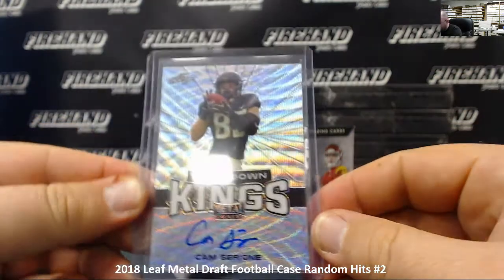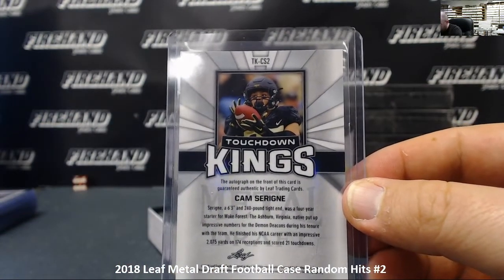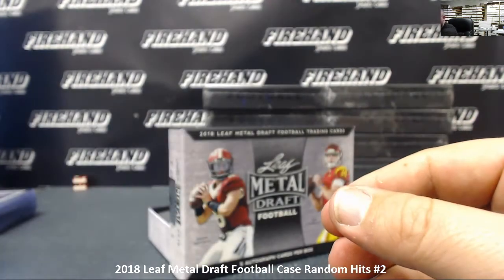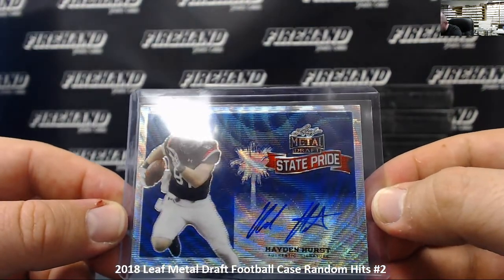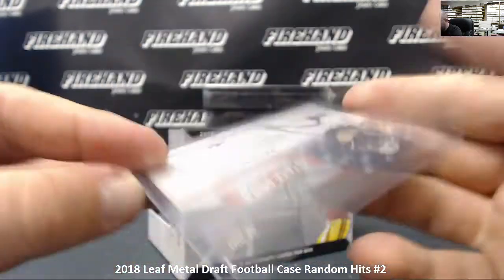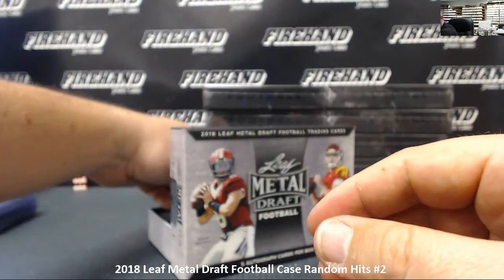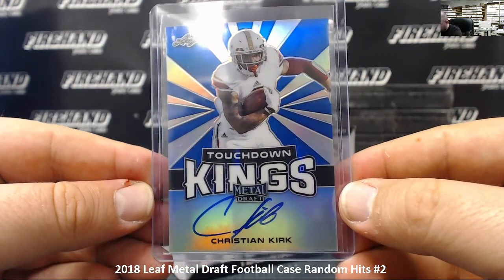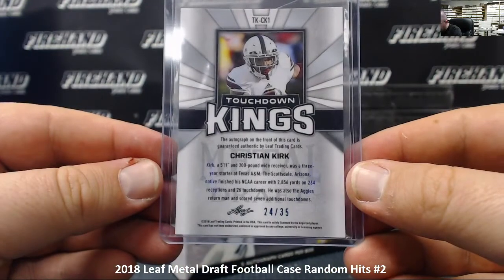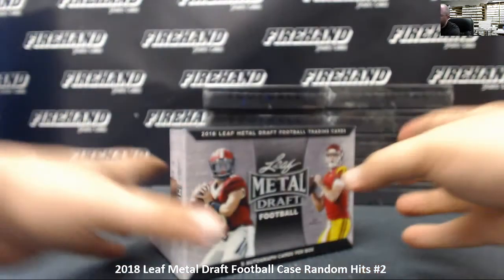Follow that up with Cam Serene, Touchdown Kings Wave version, also non-numbered, 4-year starter for Wake Forest. Follow that up with a State Pride autograph, Hayden Hurst. Hayden Hurst, non-numbered State Pride auto for University of South Carolina, the other USC. Last card of box number 5, Christian Kirk, Touchdown Kings Blue, 3-year starter at Texas A&M, serial number 24 out of 35. That's box 5.